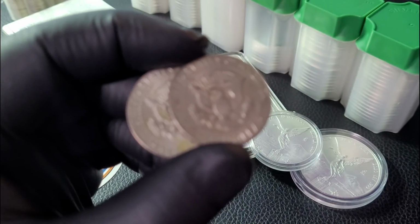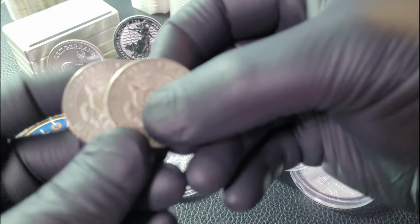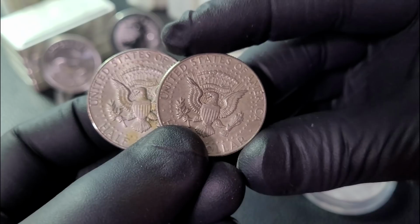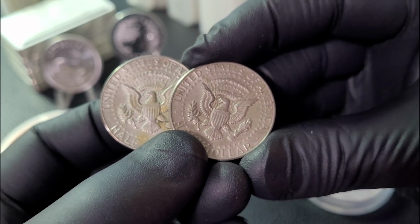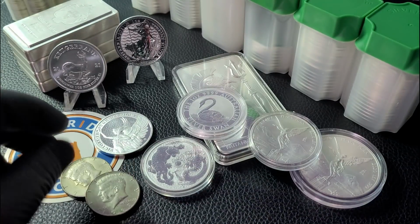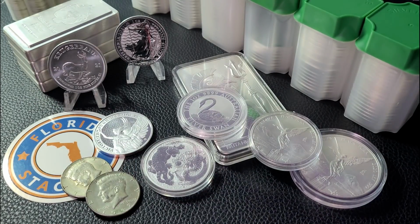$9. Sorry, trying to get the camera to cooperate. Let's see if we can bring them this way, get some light. There we go. And yeah, I paid like $9 here. I'll show you what I paid for all this stuff. Let's sit this down so I can get over that free shipping, because shipping would have been $7.99. So why not just buy silver instead of pay for shipping, right?